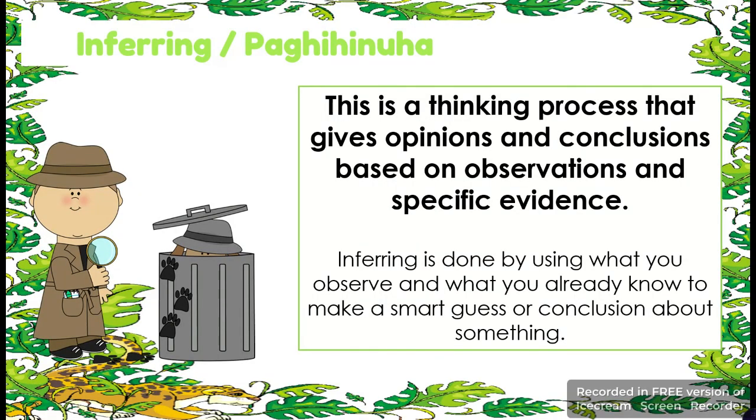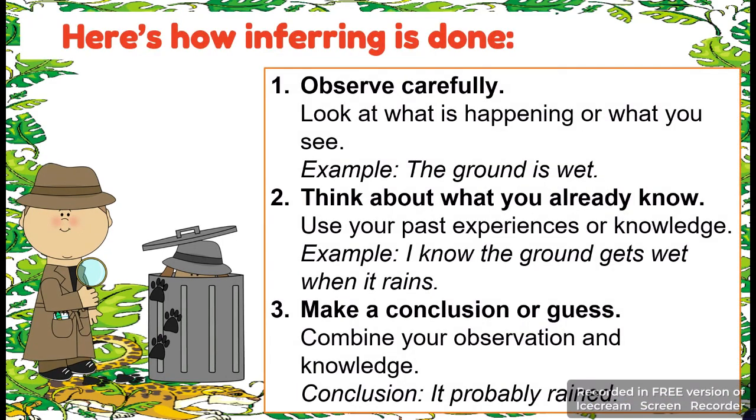The second skill is inferring or paghihinuha. This is a thinking process that gives opinion and conclusion based on observations and specific evidence. Inferring is done by using what you observe and what you already know to make a smart guess or conclusion about something. So here is how inferring is done.